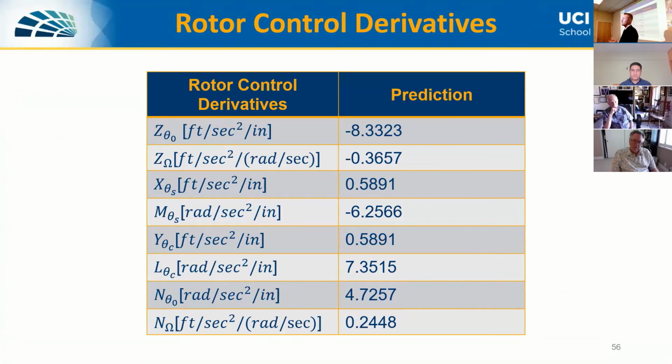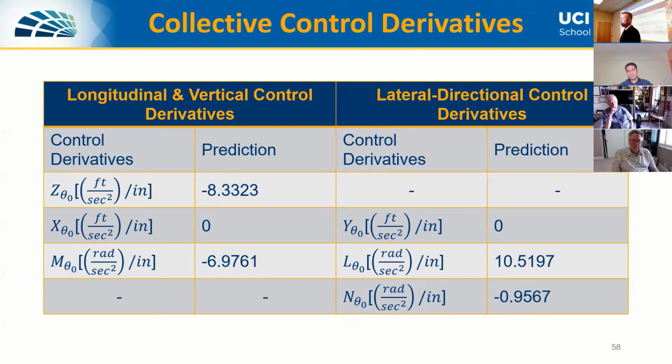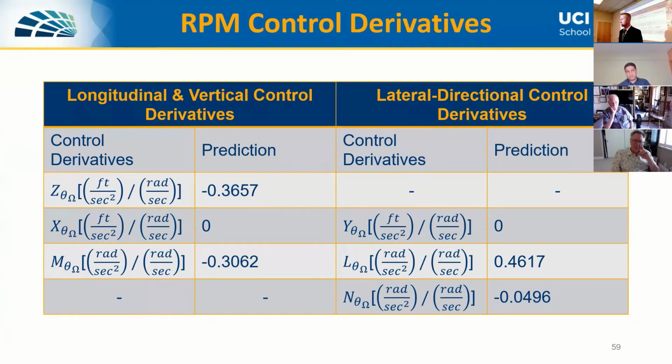So now for the control study, we again start with the individual rotor control derivatives. And once again, we extend these to the entire configuration. So first, we're going to look at it from the pilot's perspective. So right now, this is the current control allocation strategy used. So it uses all cyclic pitch except for altitude control. We do bring collective pitch into the mix. Then we're going to look at pure collective pitch control. And then we're going to look at pure RPM control.